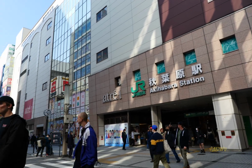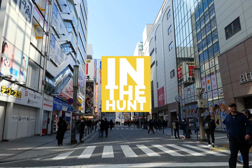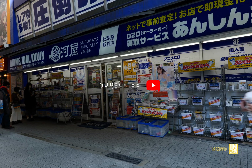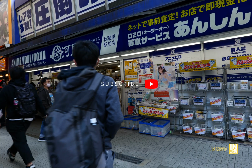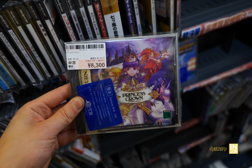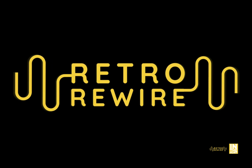We are in Tokyo, Japan, Akihabara for another round of In the Hunt, and as you can see, the weather is great. We're going to be taking a look at the Surugaya not too far from the station. So let's go ahead and go in and check out all the new stuff, some of the retro stuff, and everything in between. With that said, welcome to another episode of Retro Rewire.